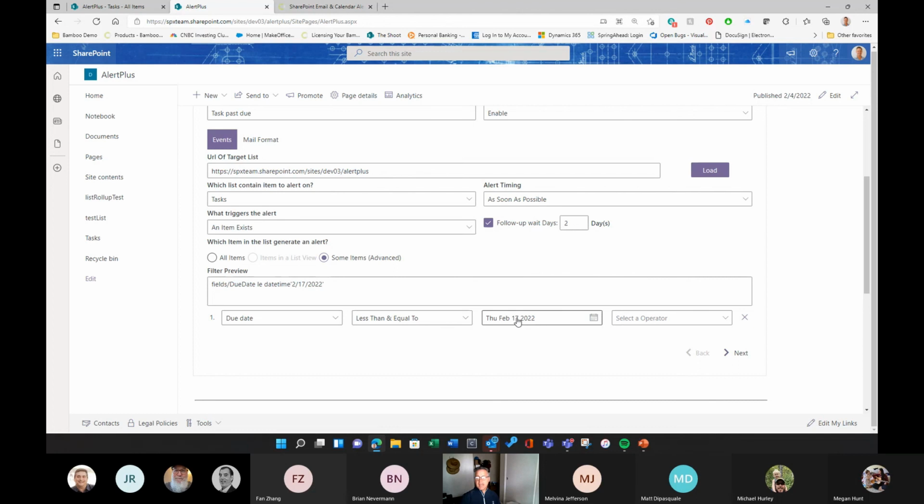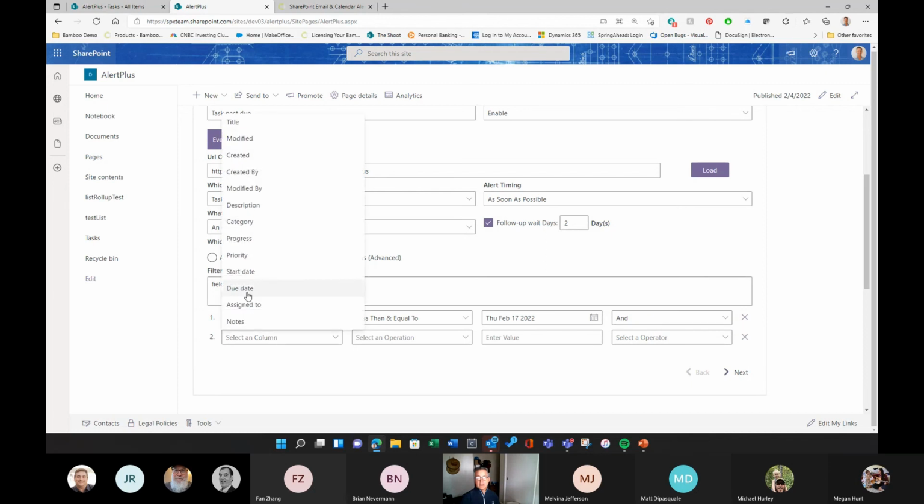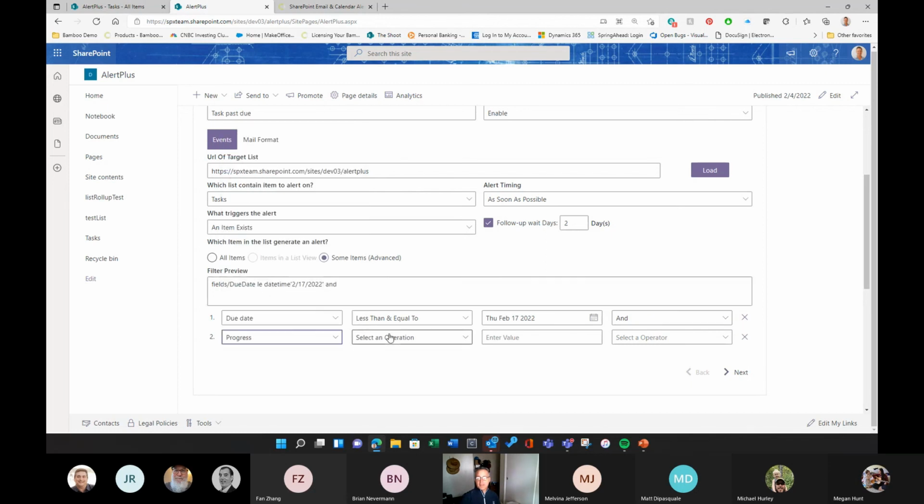Because if the due date is less than or equal to today, we would also want to add and the progress not equal to completed. Right, so you're going to want both of those so that you're not sending alerts on any task that is completed whose due date was before today. So there you go. I believe you can, oh, that's right. So you can either put in a date or you can put in that field, which is today, right? So that was what we did. So anyway, I think I messed that up, but you get the idea of what's happening there.